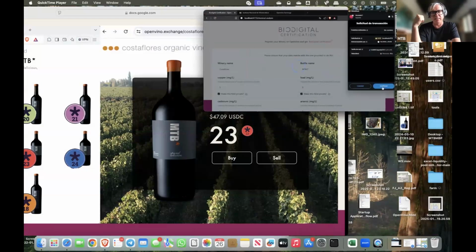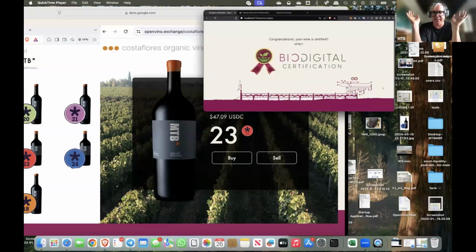Okay, this analysis is acceptable. We don't know what the data is. It's below a certain threshold, and now we can issue a biodigital certification. So that's how biodigital certification works, adding these different aspects.